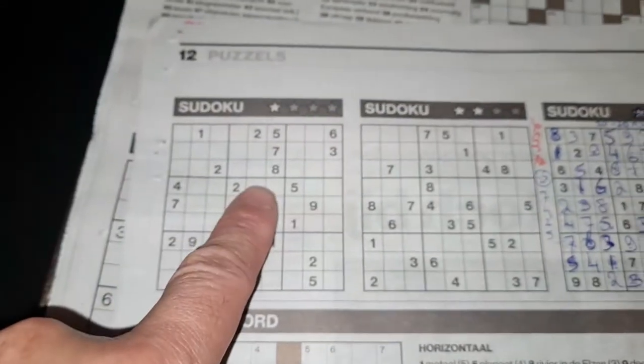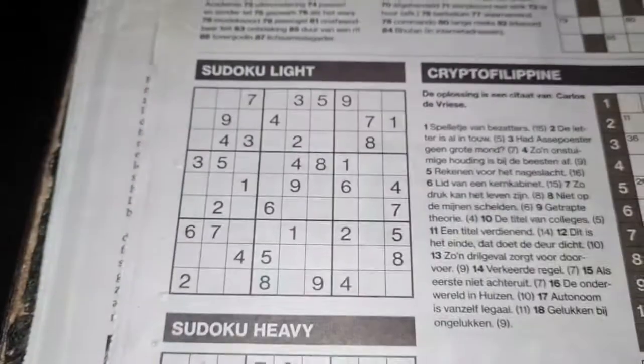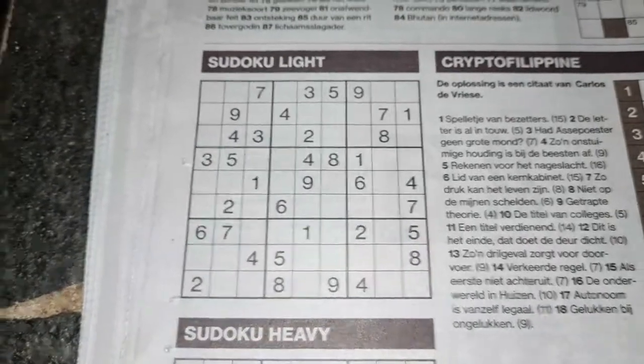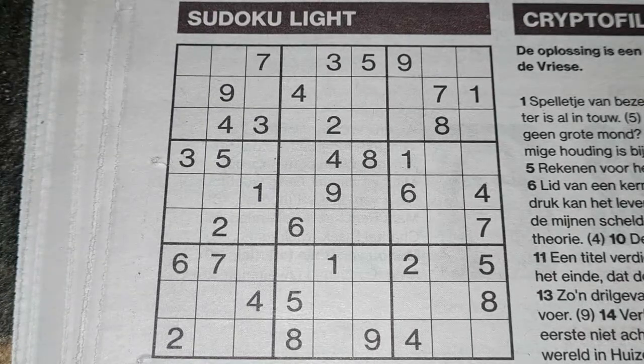Yeah, 4 puzzles: 1 star, 2 stars, then we have a tectonic and a binary. Yes, a total of 6 puzzles I will do. But first we will solve these 2 regular puzzles. Sudoku Light, this will be number 3572, I believe. No, 71.